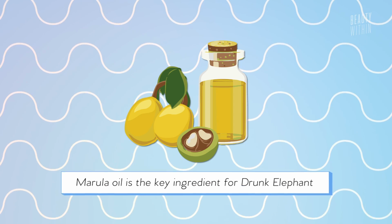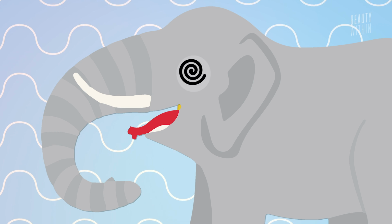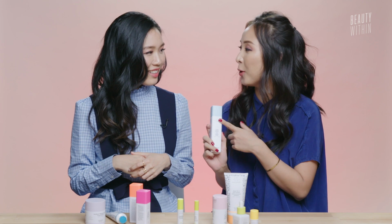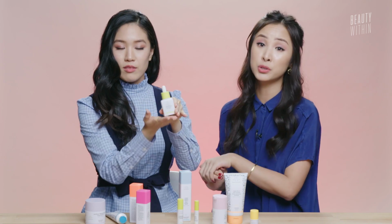So the marula fruit belongs in the same family as mangoes. It's a similar sweet fruit, and there's a myth in Africa that elephants get drunk on eating fermented marula fruit off of the ground. Isn't that funny? That's why it's called Drunk Elephant. The key ingredient is marula oil. Drunk Elephant is known for being a simple, clean, additive-free skincare line.